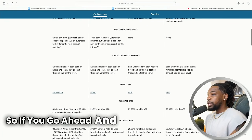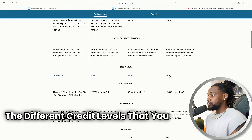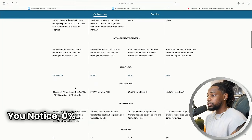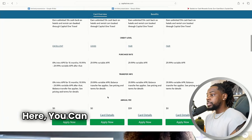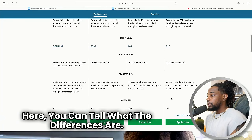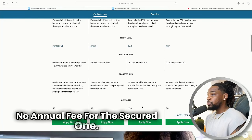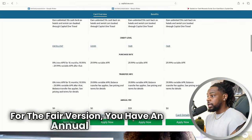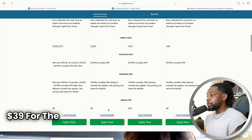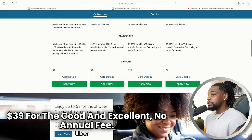So if you go ahead and look at the different credit levels that you qualify for, as you notice, 0% APR, possibly lower APR here, you can tell what the differences are. No annual fee for the secured one, that's like the bad version. For the fair version, you have an annual fee of $39. For the good and excellent, no annual fee.